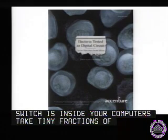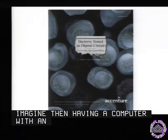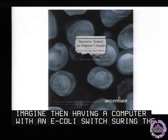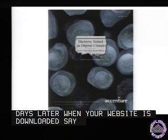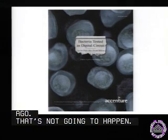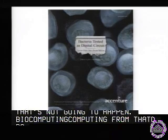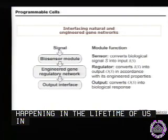Imagine now having a computer with an E. coli switch instead of E. coli driving. Imagine surfing the web, to see what the weather's going to be. Well, 4 days later, when your website is downloaded, you say, oh, I didn't realize it was supposed to snow 2 days ago. So that's not going to happen. Biocomputing, from that standpoint, I think, is not going to be happening in the lifetimes of us in this room, for some of the reasons I mentioned and others.